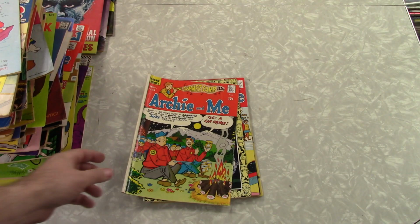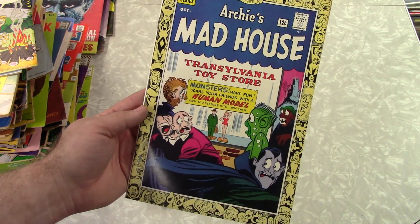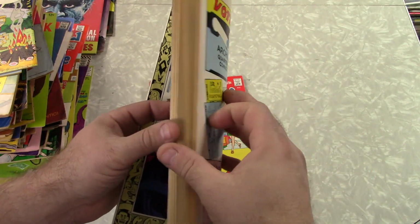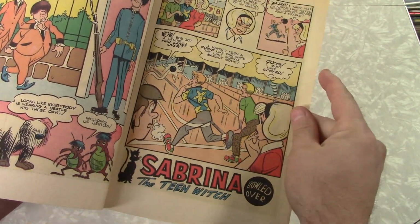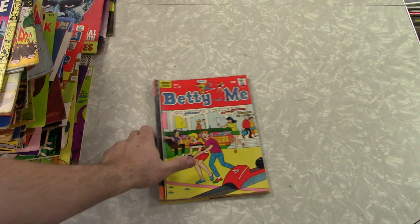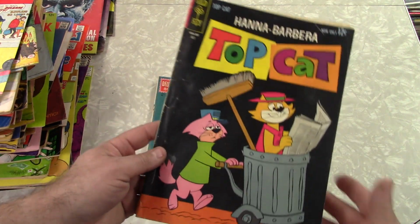Moby Duck, Archie Campout. These monster cover ones, they have a lot of monster UFO covers on the Madhouse books. And they usually sell, again, not super big bucks, but this is a very nice clean copy. Again, there's Sabrina, and that's another reason they sell. Just a nice, clean, presentable book. Go good in most collections. Well, anyway, I don't know if that's really technically an innuendo cover, but it's there.